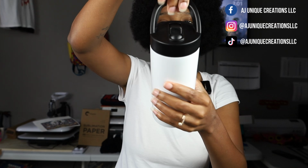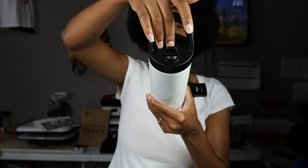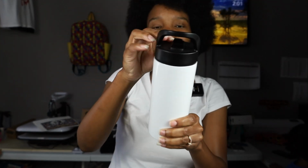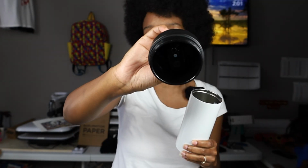I feel like this will last longer because look how the top is. The handle, number one, fire. It's not a separate top covering the lid or the straw part. That is what I like because it shouldn't break. And just the material, this is a strong plastic versus the other one, which is a flimsy plastic.